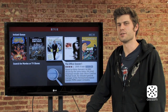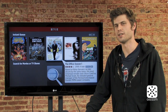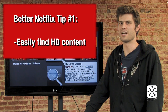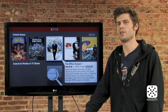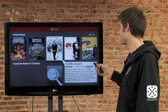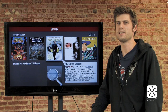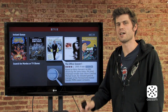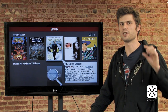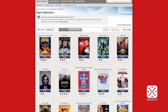So if you're a Netflix user and you have a big HD TV at home, you want to make sure that you also get HD content, of course. Now Netflix has about 20% of their overall catalog available in HD online, 720p. And if you want to find that easily, one way to do it is you browse through the catalog and look for the little symbol here, HD. That is kind of self-explanatory. But the other way to do it is you go to their website and they have a special category. So they have dramas, they have indie movies, and they have a special category called HD that sums up all that HD content from all the other categories.